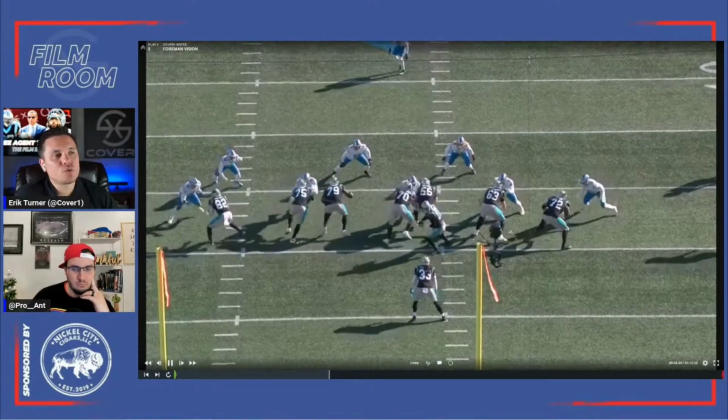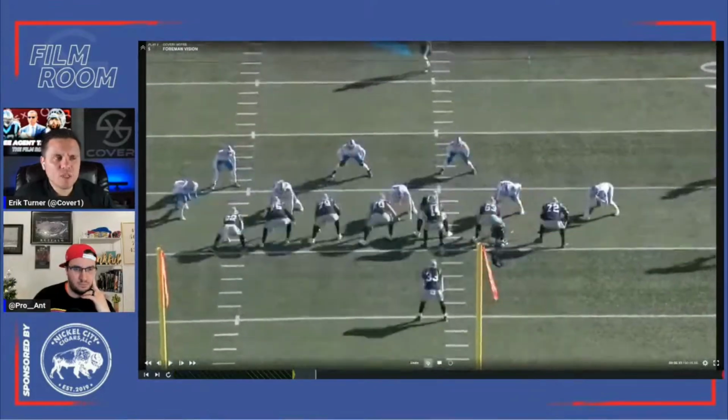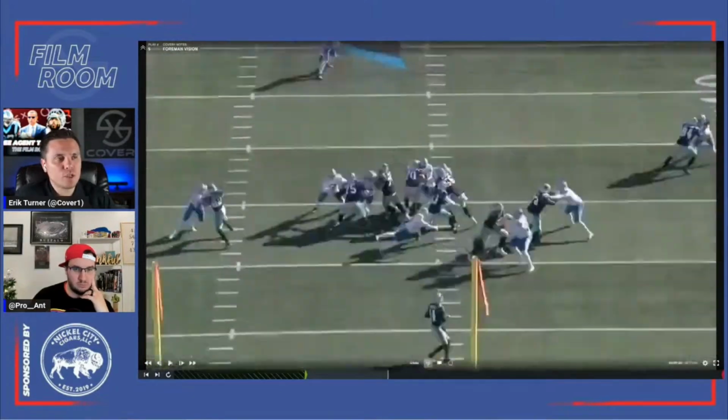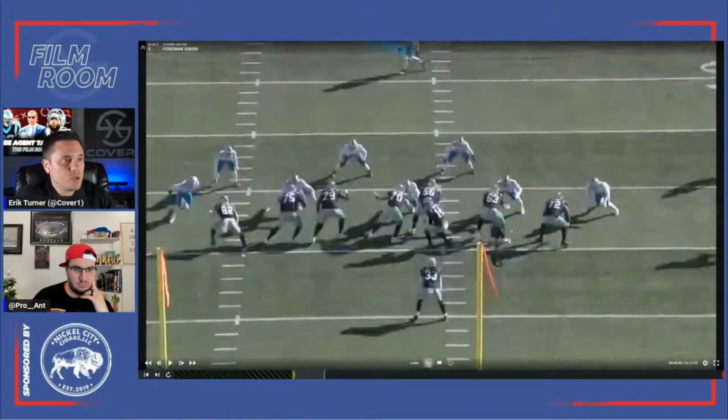And you're going to see a lot of these runs are from under center. I think that's the next element in the Bills offense. They need to add a little more. We saw some of it, mid-zone runs, duo type runs like this duo run. We saw it last year with Cook. He broke off some really nice runs from mid-zone. Singletary was more the duo runner like this play you see here.